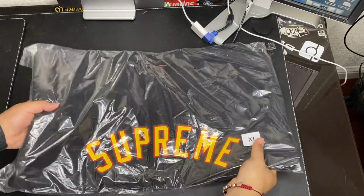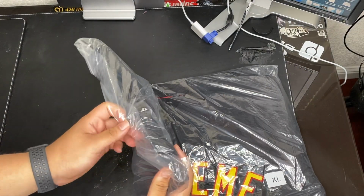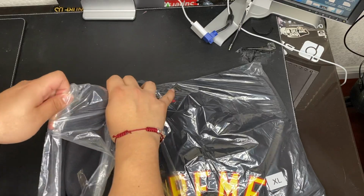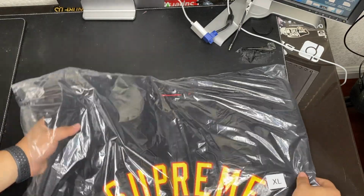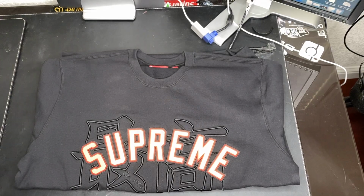So I fell in love with this piece when I saw it in this season's preview. I'm a sucker for anything with kanji on it. It's a black crewneck with yellow lettering with a red outline. The kanji is a tonal stitch, so it's black on black, so I like how it doesn't pop too much. The letters are enough, but then once you get close to it, you see the kanji.